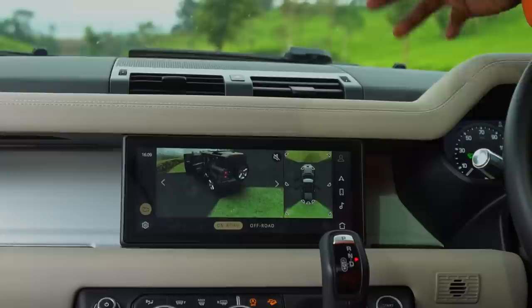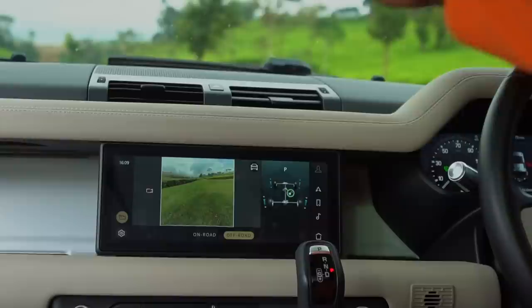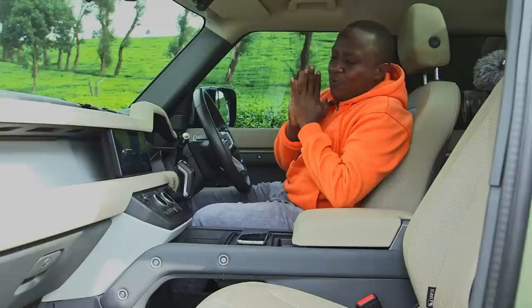Now the other one, let's switch to off-road mode. When it comes to off-road mode, off-roaders will tell you that sometimes when you're going through very harsh terrain, you will need the services of a spotter, and these front cameras do that for you. Yeah, so you have the view from under there, so you can see the kind of terrain that you're working on. So it's a very interesting infotainment system, but it definitely needs you to first of all study it.